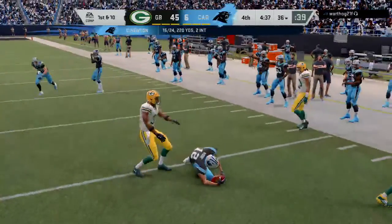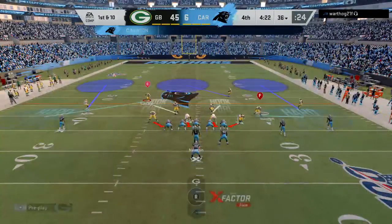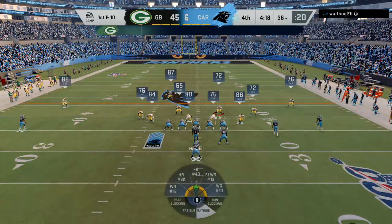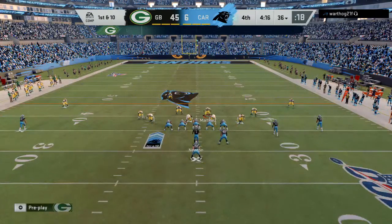Poor punter. Yeah, it wasn't his fault. Hey, listen, there's got to be casualties at times. We're trying to win a game. 14 yards, good for a Panther first down.